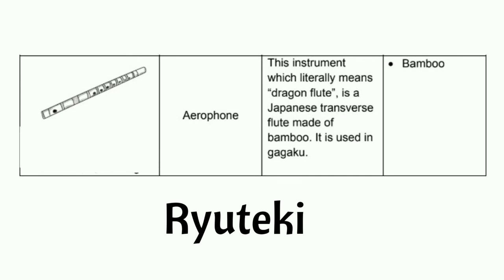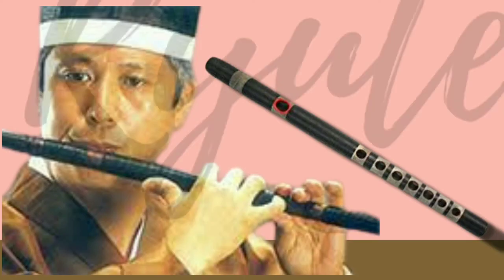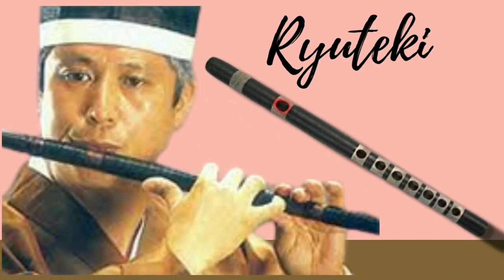Ryuteki, also an aerophone. The instrument, which literally means dragon flute, is a Japanese transverse flute made of bamboo. It is used in gagaku. And this is the ryuteki.